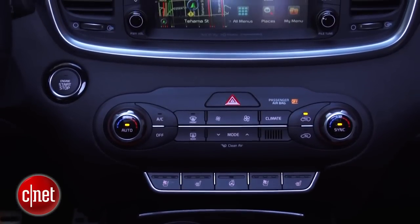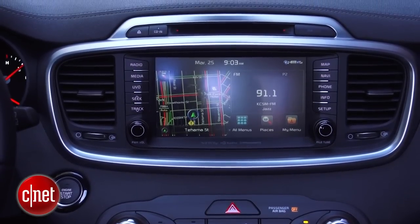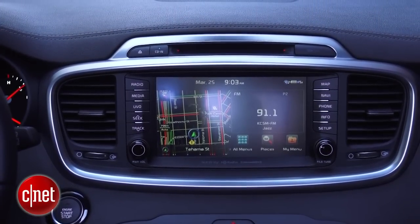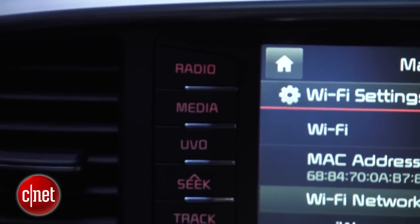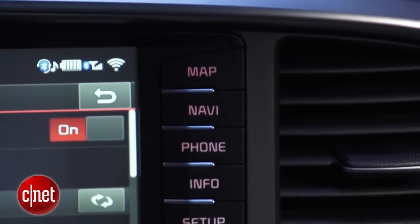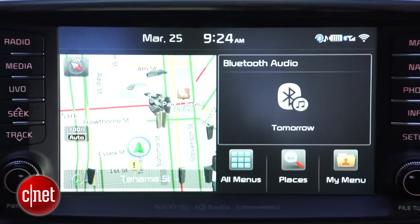In the center of the dashboard here, we have an 8-inch touchscreen. Now this comes standard in the EX, SX, and limited trim Sorento models. You don't get it in the lower trims. I'm not crazy about this interface. We've got buttons down the side for quick access to some of the features. Then we also have a main menu screen, a whole screen full of menu icons to get to the different things. It's a little bit confusing, a little bit duplicative.